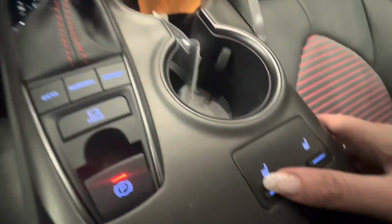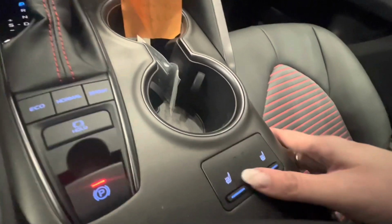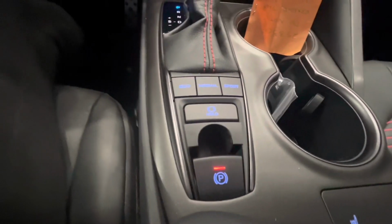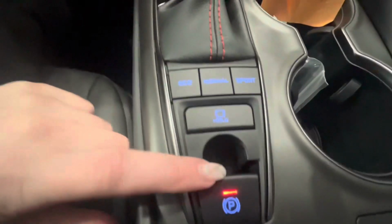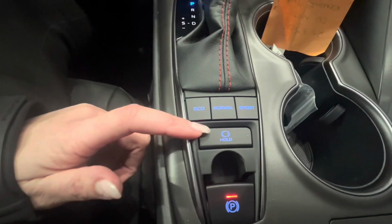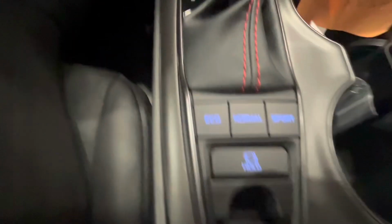Thankfully, on the model in Canada here, we have the heated seats, high, medium, and low. As well, you have an electronic park brake that will come off automatically when you put it in drive or reverse, and it will come on automatically when you put it into park. This feature here is a park brake hold. When you have this feature on, every time you come to a full stop, it will hold you, and when you use gas, it will release.